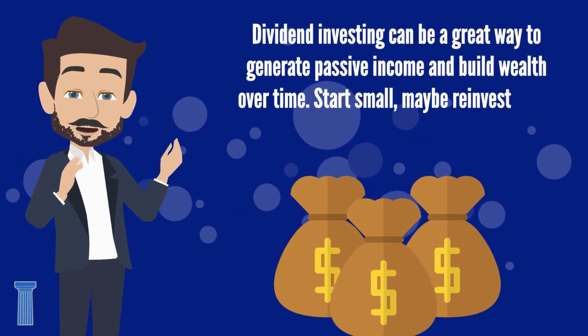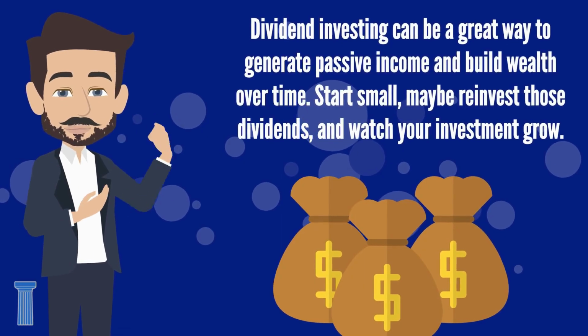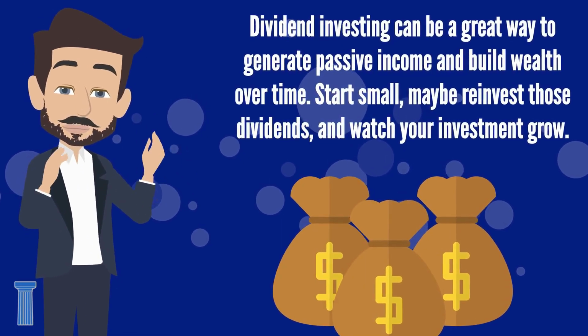That's it. Dividend investing can be a great way to generate passive income and build wealth over time. Start small, maybe reinvest those dividends, and watch your investment grow.